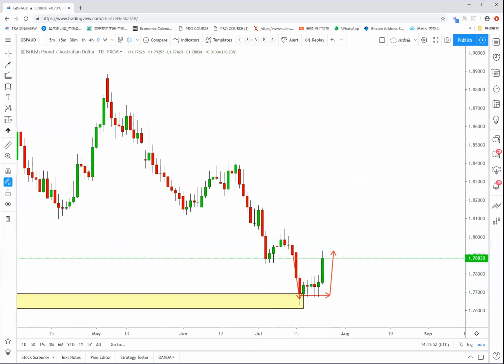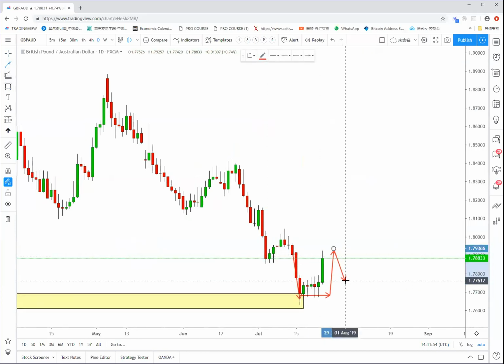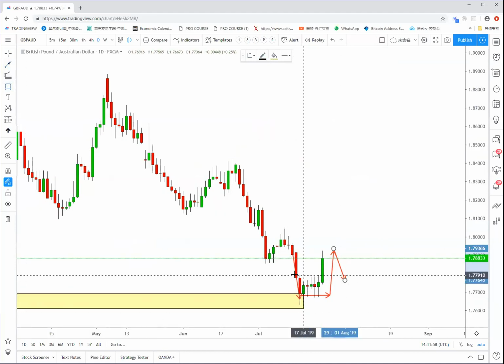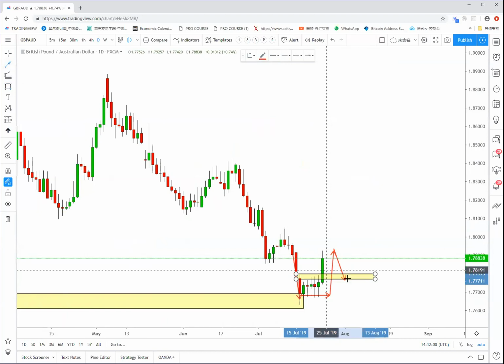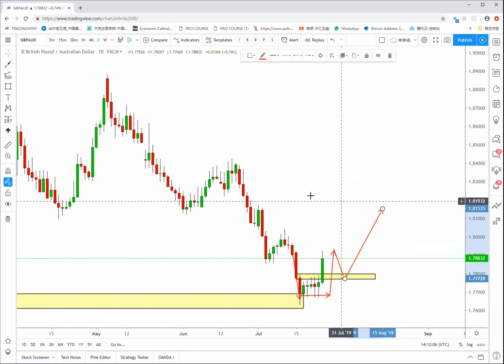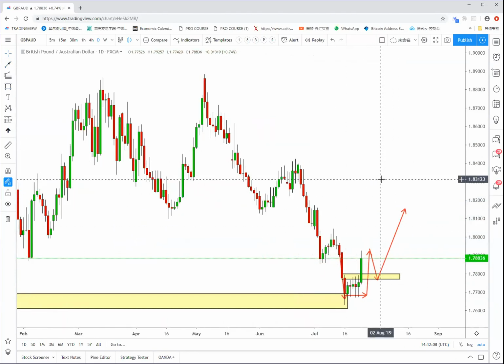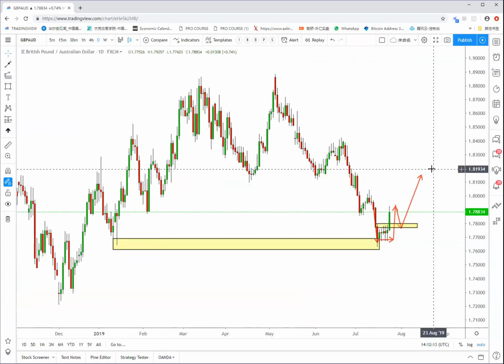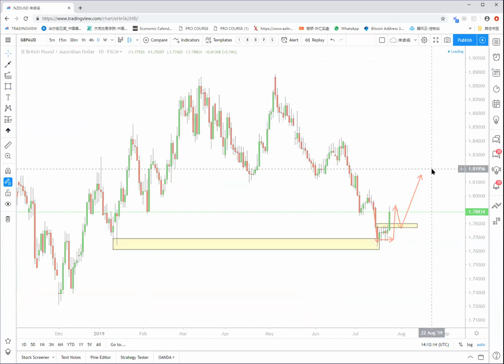Okay, so our plan is to wait for the price to come back to this neckline here, and we want to buy. Okay, we want to buy from 1.7780. Take a buy and see whether sterling will go up. So sterling up, Aussie maybe down. Okay, we're down. And let's look at the Kiwi dollar.